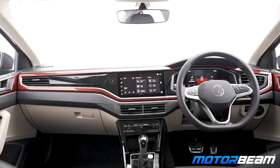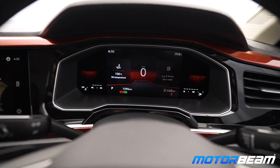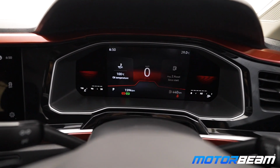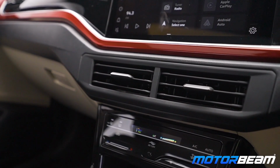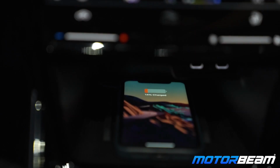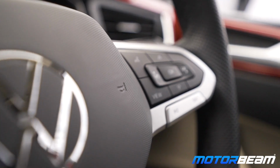The dashboard gets a 10.1-inch infotainment system with wireless Android Auto, Apple CarPlay and an 8-inch all-digital instrument cluster. Other features include keyless go with push-button start, electric sunroof, climatronic AC, 8 speakers as standard, wireless mobile charging, front ventilated leather seats, My Volkswagen Connect app and a lot more.